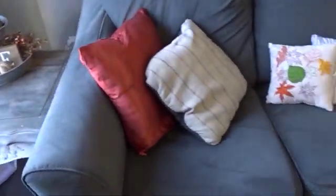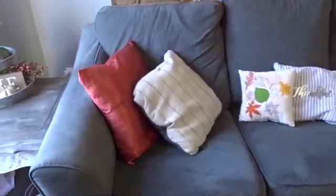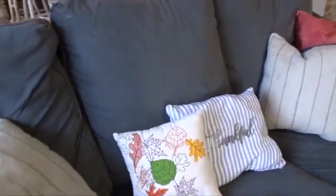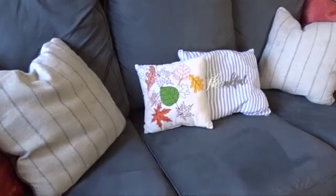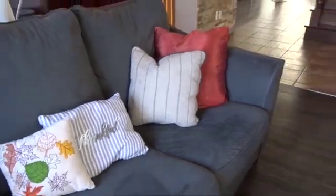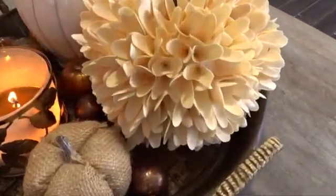I am adding these beautiful rust color pillows that I DIY'd. I don't actually have a video for that, but I purchased a curtain at a thrift store and then just created some pillows from it, and I think it just adds that punch of fall into my decor. And then I added all of these natural colored pumpkins to give that warm feeling.